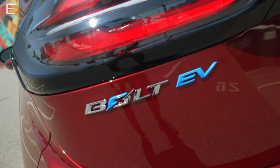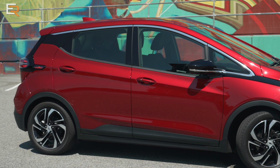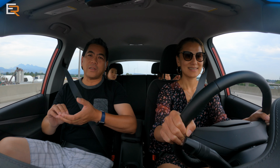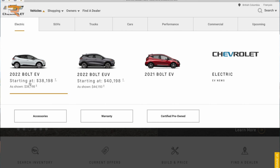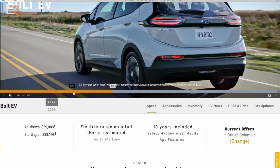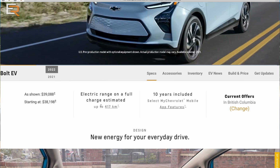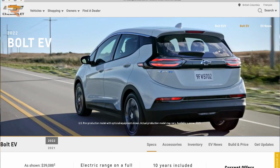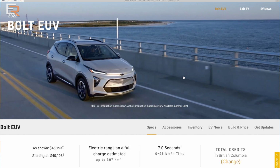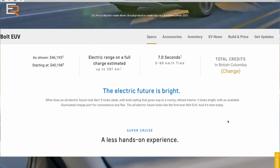But we just like something with a little bit more room. So now let's get to the best thing about this Bolt. In Canada, man, oh man, you have the one LT trim, but they have dropped the price. They've made it so attractive. It starts at just over $38,000. Okay, that is before any rebates or incentives that you may be eligible for. For instance, in British Columbia here in Canada, that $38,000, you can take $8,000 off from federal and provincial rebates, making this a $30,000 car. That's really, really attractive, especially for an EV that has a range of over 417 kilometers.